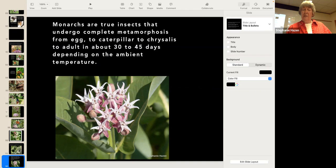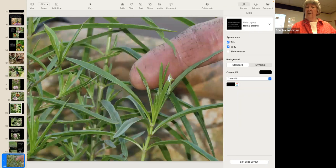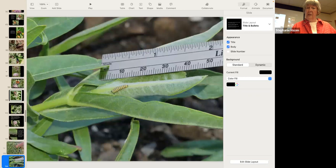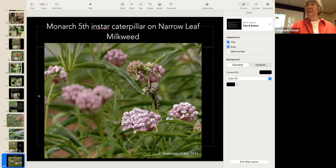So you can kind of see the little accordion shape to that egg. And the first instar eats the egg case and then begins to eat the leaf around it. That's my husband's finger to show you how little they are when they start. It's on narrow leaf milkweed. And then they get bigger. And then they get huge. They're just enormous. And they eat all parts of it. They eat the flower, the petals, the leaves.